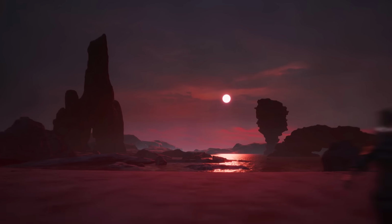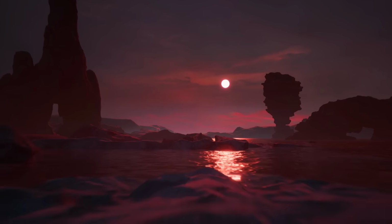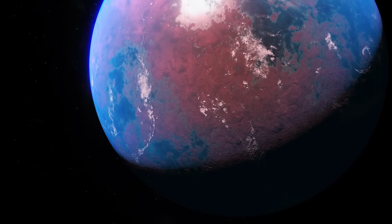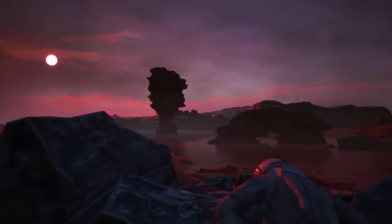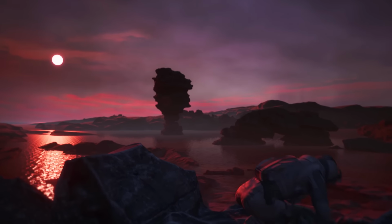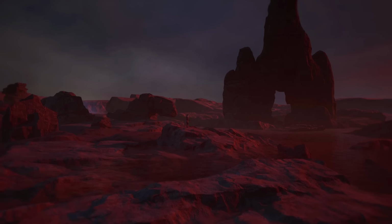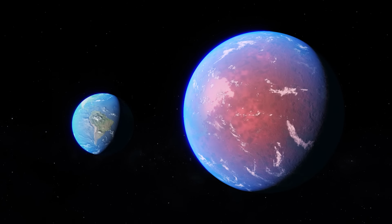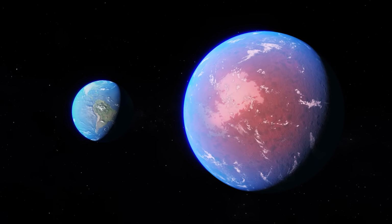120 light years away from us, there's an exoplanet that can potentially host life. It's called K2-18b, and it's a world you'd want to visit. K2-18b isn't exactly like Earth, it's more like a super Earth. Yeah, it's 2.6 times larger and almost 9 times more massive than our planet.